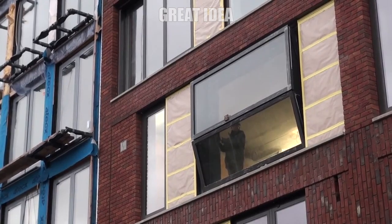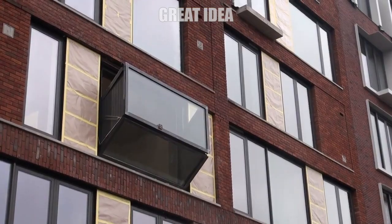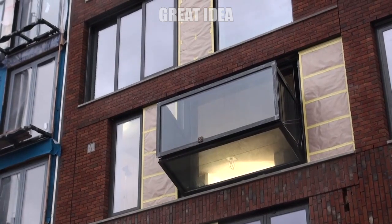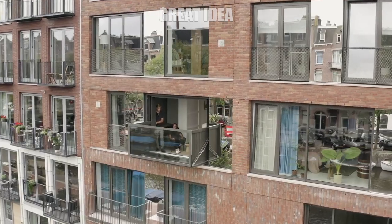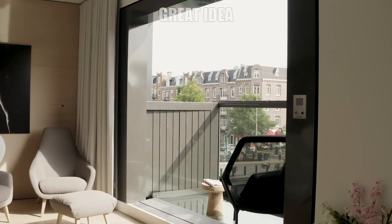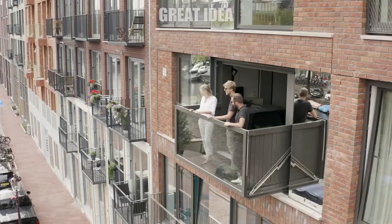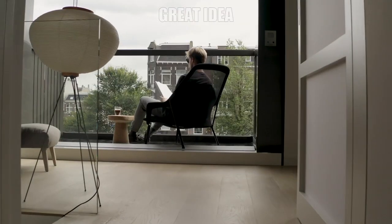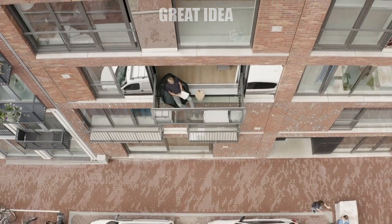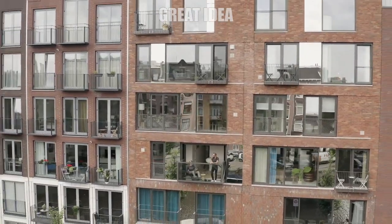Bloomframe is a convertible window. By pressing a button, the frame with the glass is set in motion, and in 55 seconds, the window becomes a cute little balcony. Despite the apparent fragility of the construction, the special reinforced glass can support up to 350 kilograms of weight, that is 2 or 3 people. If you wish, the transparent floor can be replaced by a solid one. So far, this technology has been implemented in a few residential buildings in Amsterdam, New York, Paris, and Beijing. However, we hope that soon anyone who wants can install this kind of window.